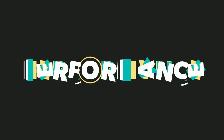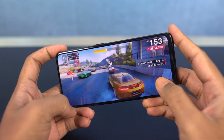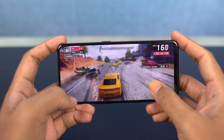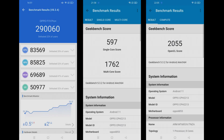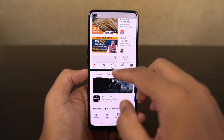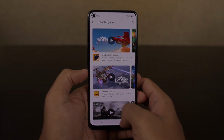Now with that said, the most highlighting feature about this phone would be its performance. This phone sports MediaTek's Dimensity 800U processor with Mali G57 MC3 GPU with 8GB of LPDDR4X RAM and 128GB of storage. These are the benchmark scores. Purely in terms of performance, it can't be compared with online exclusive phones, but for a retail phone from Oppo, it packs in decent performance. And yes, it's gonna be great for gaming as well.